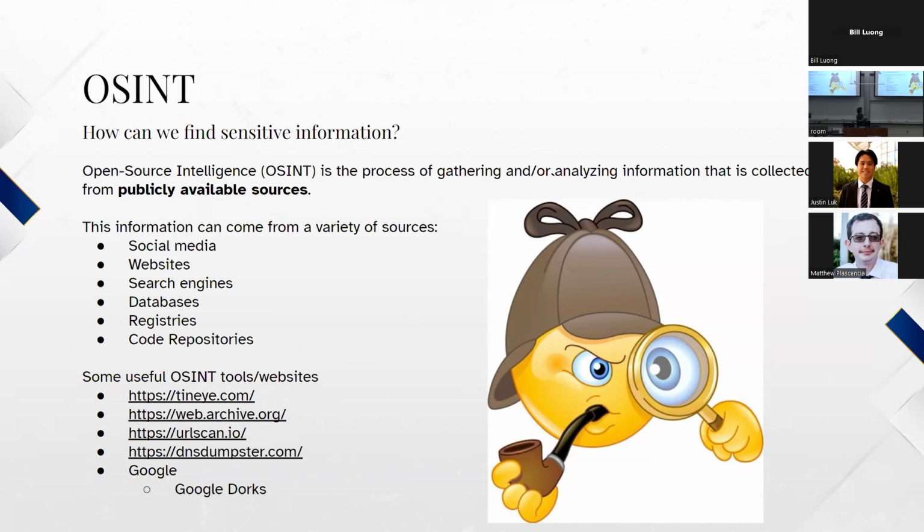And some of the OSINT tools that we mentioned here: we have TinEye, a reverse image searching tool. WebArchive is a search engine that can search for deleted websites in the past. URLScan will be able to scan a URL for its information and what data the host may have. And we have stuff like DNSDumpster and Google Dorks, which is just looking up on Google, but in a special way.